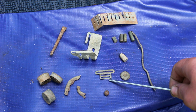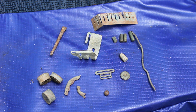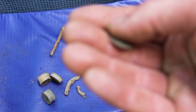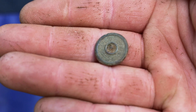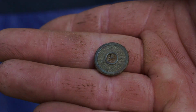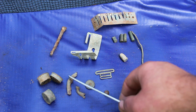We got an A&P. I cannot find much information about that. It's some sort of brand of suspenders. And we got this right here, I believe is actually a World War II button. I thought it was World War I, but it is off of an HBT uniform. Whole bunch of parts of an oil lamp.